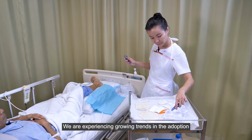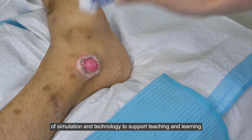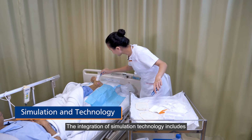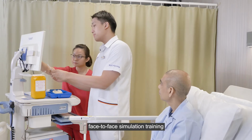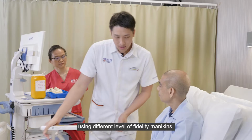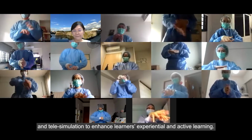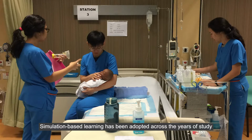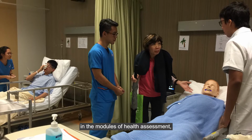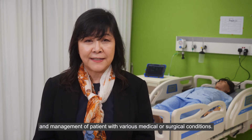We are experiencing growing trends in the adoption of simulation and technology to support teaching and learning in a diverse way for experiential learning. The integration of simulation technology includes face-to-face simulation training, using different levels of fidelity mannequins, computer-based simulation, and tele-simulation to enhance learner experiential and active learning. Simulation-based learning has been adopted across the years of study in the modules of health assessment and management of patients with various medical or surgical conditions.